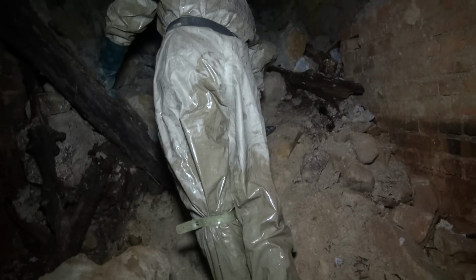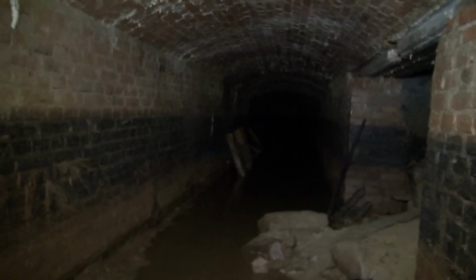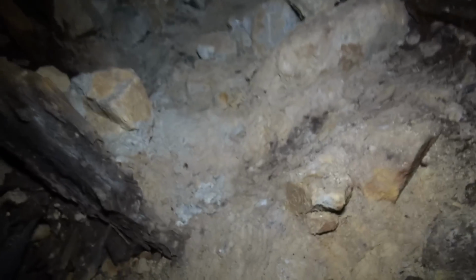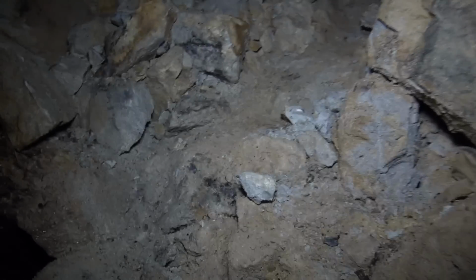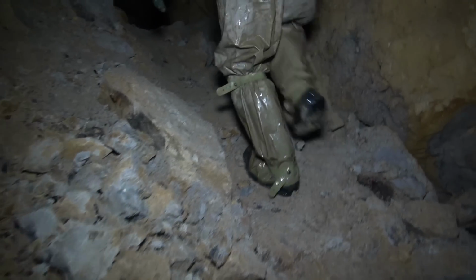So this is pretty crazy. I want you to get through really quick and don't kick much. It just collapsed that much, but this pile of rock is actually turning into a little bit of it.